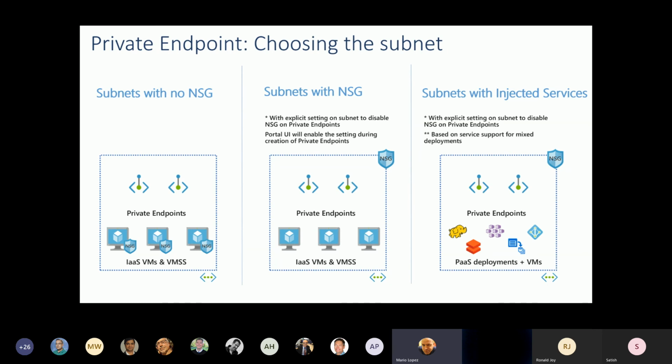And this gives you the full flexibility to choose the right model. Maybe you want to choose the private endpoints along the VMs, or maybe you want to keep a separate subnet just for the private endpoints, and maybe there you want to mix storage, SQL and the rest of the services as well. It's basically a flexibility option that we're giving to customers to let them choose what's the right method depending on your topologies.